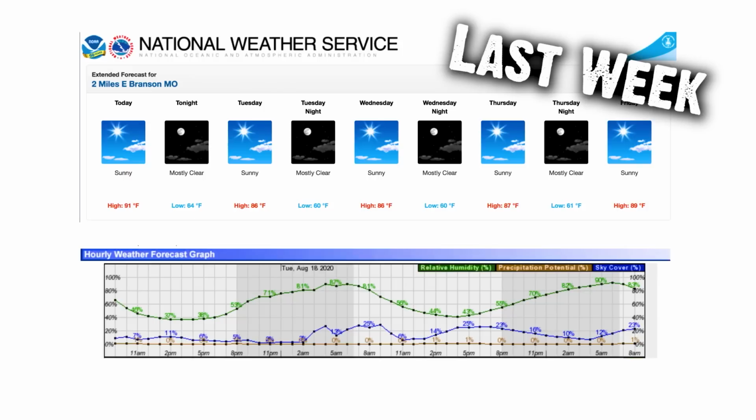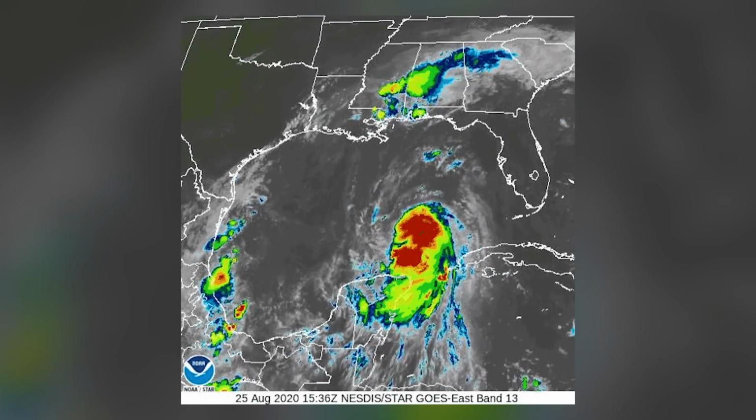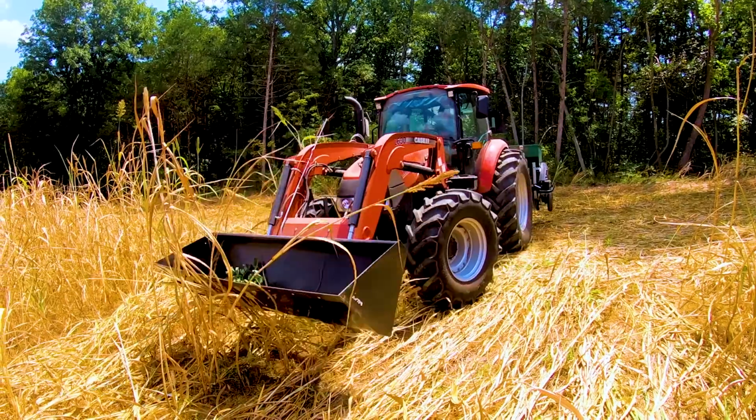Last week, when I talked about planting fall food plots, it was hot and dry and no rain was in the forecast. This week, it's still hot and dry, but the forecast has changed. There's a couple of storms in the Gulf, and the weatherman says it may swing up our way and bring some much needed rain. So we've started planting our fall plots.